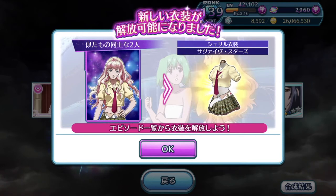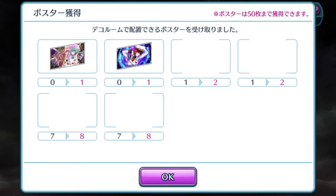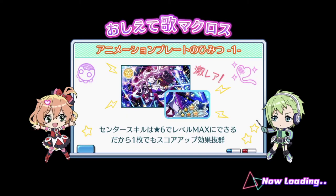Okay, there we go. We have the notification. We have enough costume points for Sheryl's brand new costume. Oh, and I have an episode plate, a 6-star episode plate with the special note attached to it. Oh, that's so gonna help me out. Oh god. Okay, I'm so happy about it right now. I mean, just getting one of it is actually a blessing.